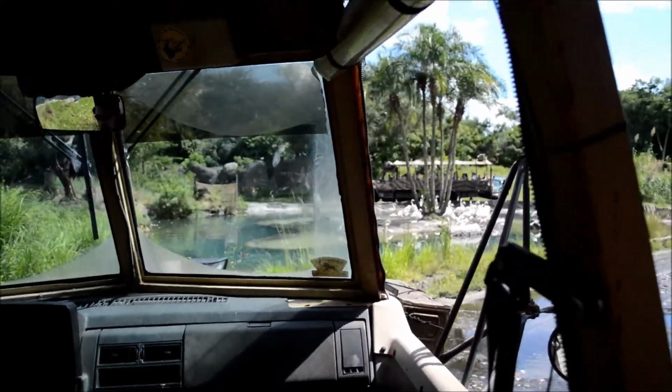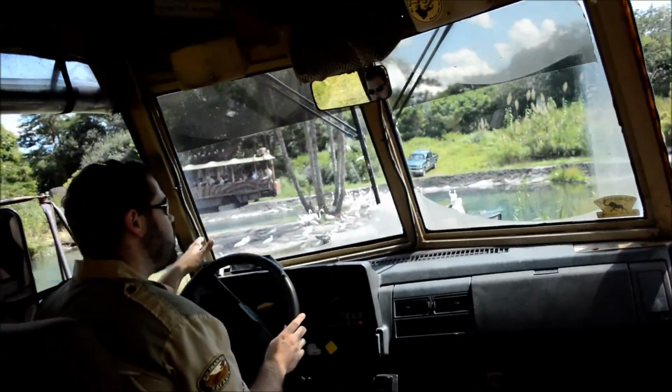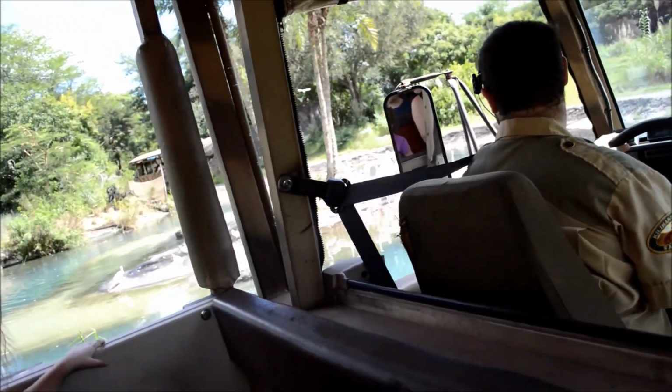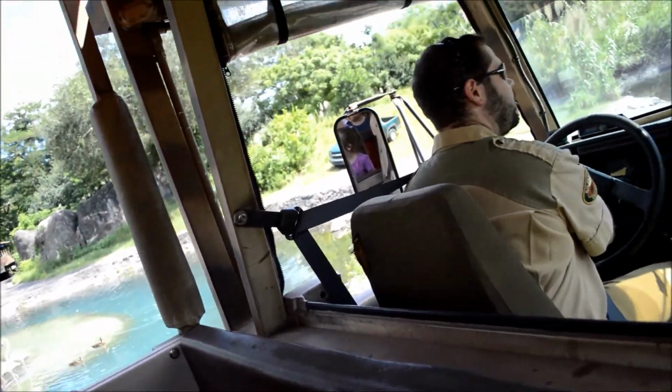Over on our left-hand side are some flamingos. And one of our fellow reserve wardens out there. It's a human. No, it's one of our reserve wardens. What do you think he's doing? You see the ducks?